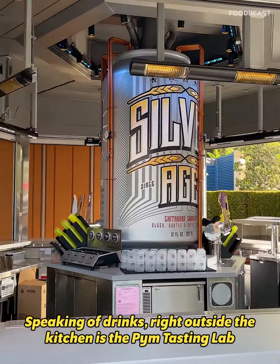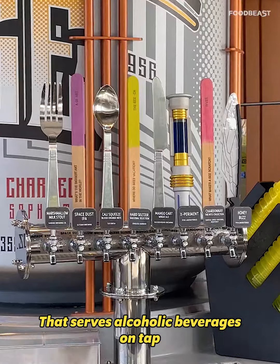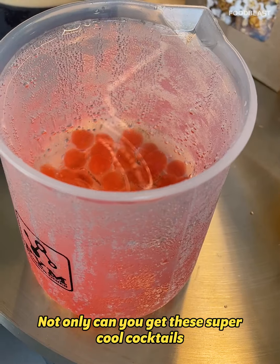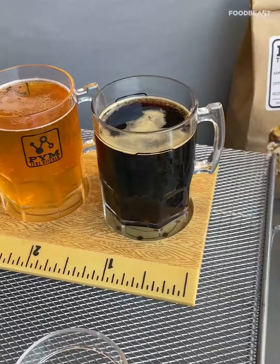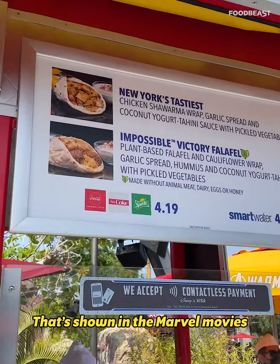choice. Speaking of drinks, right outside the kitchen is the Pym Tasting Lab that serves alcoholic beverages on tap. Not only can you get these super cool cocktails that look like sparkling lab experiments, but you can also get a flight of their pint-sized mini beer. Now let's go check out their iconic shawarma palace that's shown in the Marvel movies.